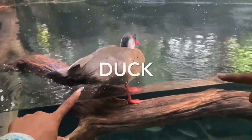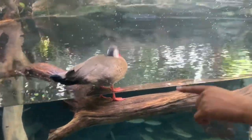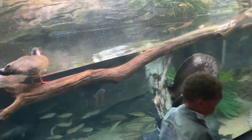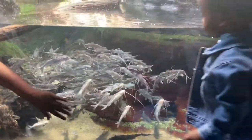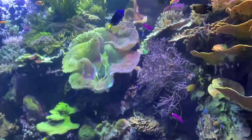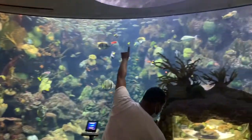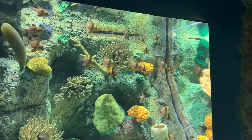Look at the ducky. Look at the ducky. I was just about to say that. Dory. I never seen fish just sit like.